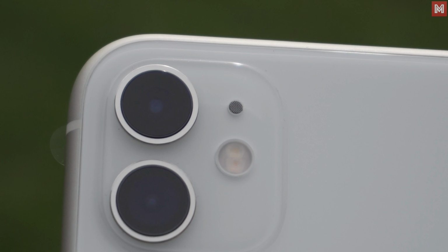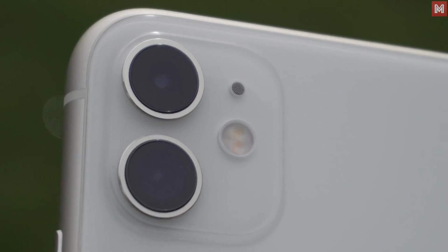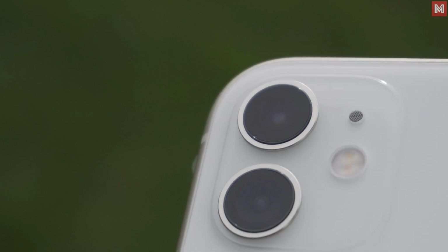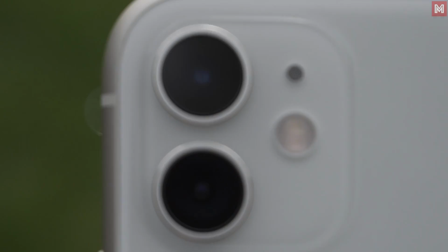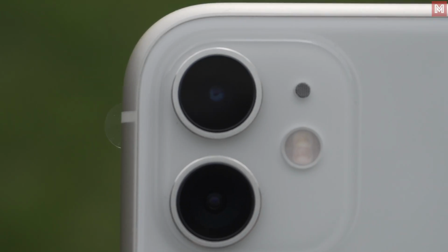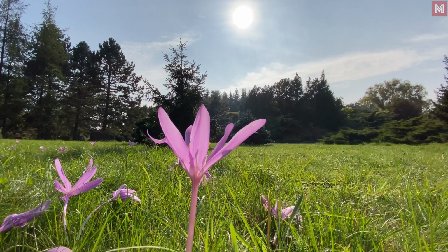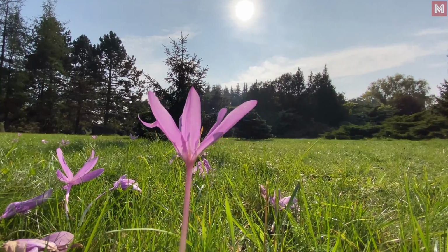On the side note, I should also mention that the iPhone 11 has an ultra-wide angle lens. I won't make a full comparison because obviously there is none on the S9, but if you're interested in that, I can tell you it's a pretty cool feature, and I love its smooth transition between the two cameras in a video.